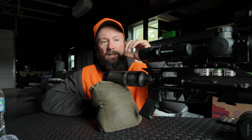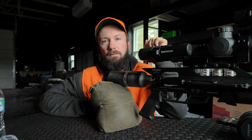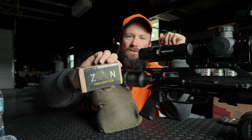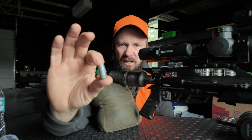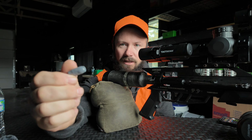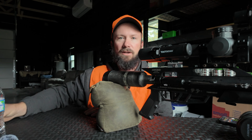And we're going to do it with the Airforce Texan, flinging 4.57, 380 grain bullets. I mean, these things are monsters. I'm shooting the Zans, and they are no joke. They've got a big, fat hollow point on them, and I have all the confidence in the world that we can drop my last doe cleanly and efficiently.